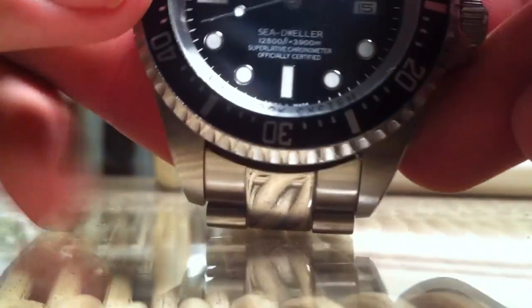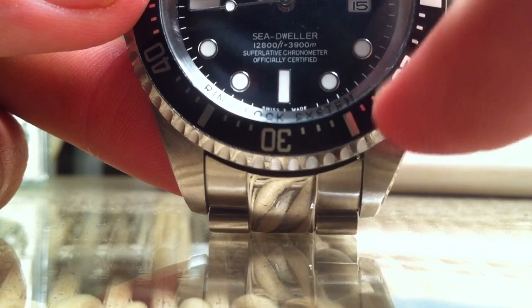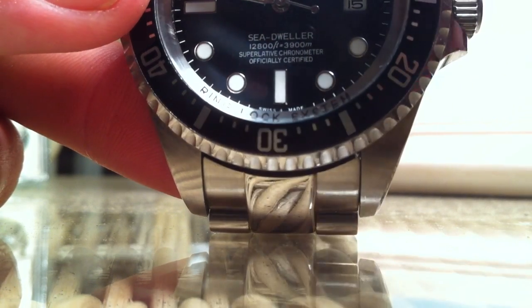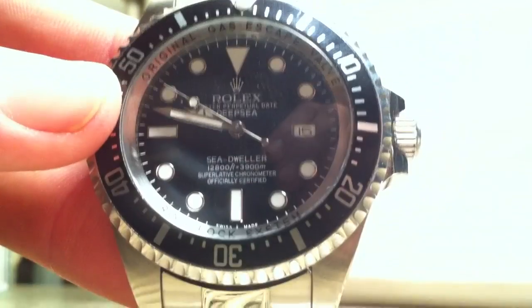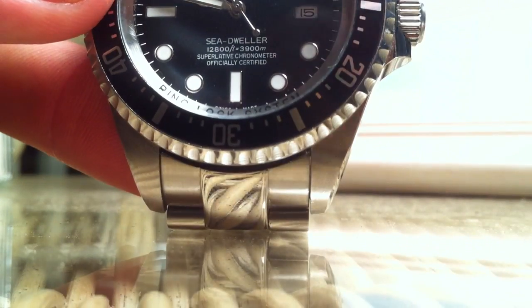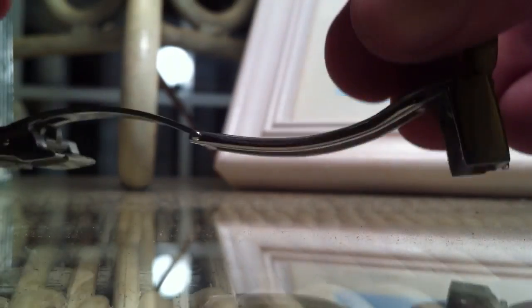Again, on the inside here, I'm having trouble with this camera. It says ring lock system right there, because this is the first watch with the Rolex ring lock system. And then up there at the top, it says original gas escape valve. We talked about that before. That's that helium valve on the side.